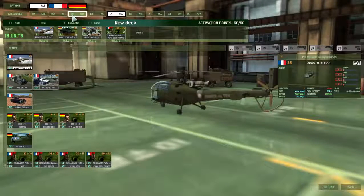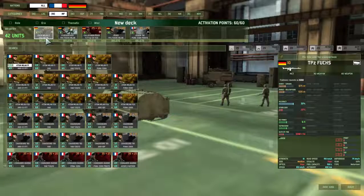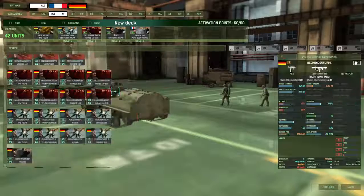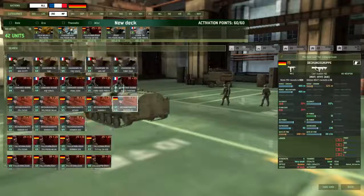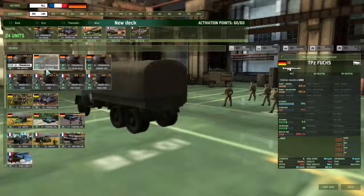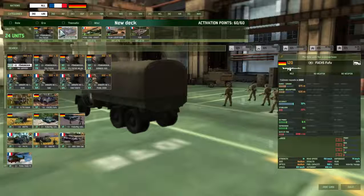Whereas some factions I think need it a lot more than others. Edge. So we've got the TPZs again. This one has the Milan, this one doesn't. Both sides have the Milan too, so both the French and the Germans have the Milan too. So if you look, where are the French ones? Probably scroll past them, yeah. And the TPZ is 105, 150. So these guys are quicker. It's best to have your units in similar vehicles that travel at a similar speed.